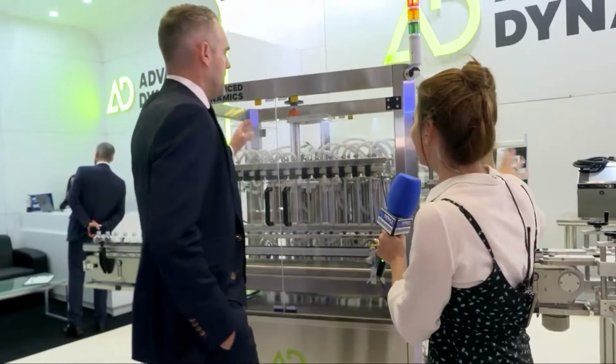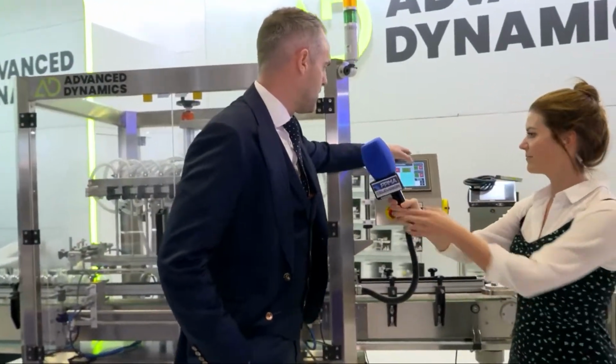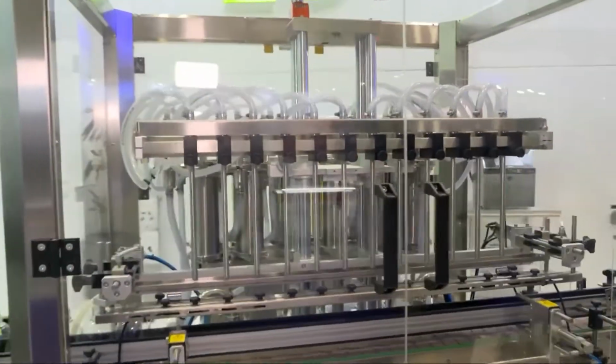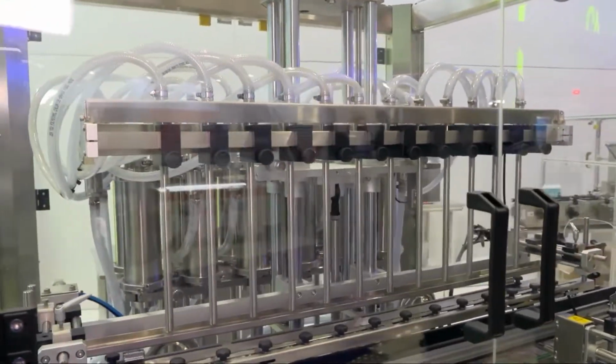Brilliant. Well, in which case, let's start with this little machine behind us. It's not so little. This gigantic machine, the crown jewel, is this one. Nice. So this is a 12-head volumetric filler. As you can see, it's basically 12 pumps at the back, 12 different nozzles. He's off with the camera, look, full demonstrations in flow here, right?